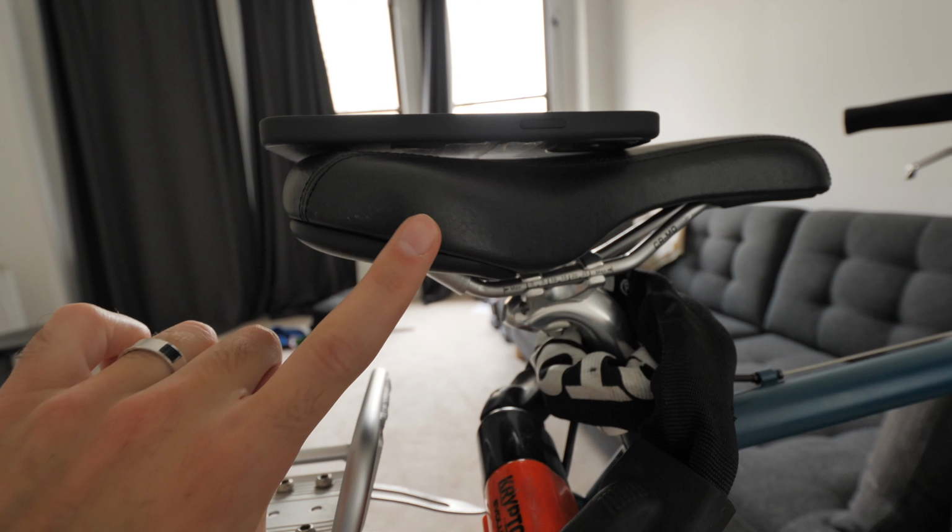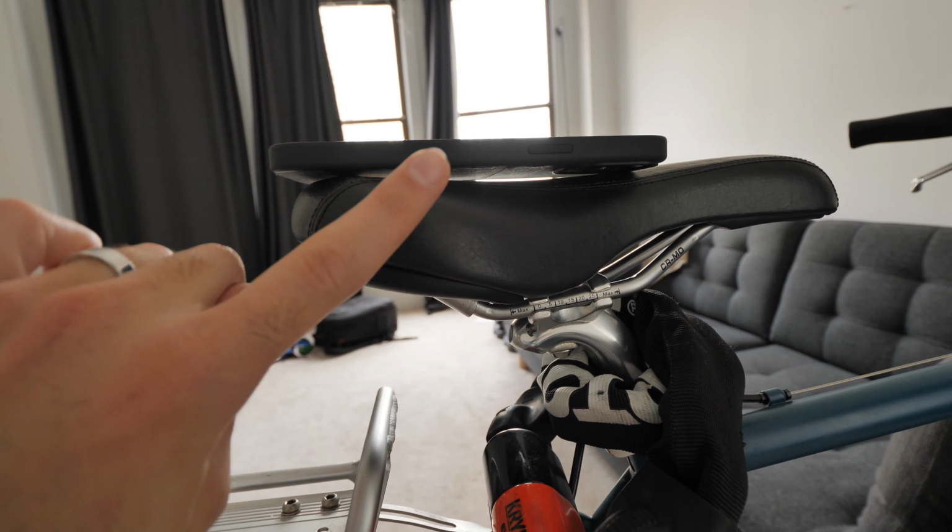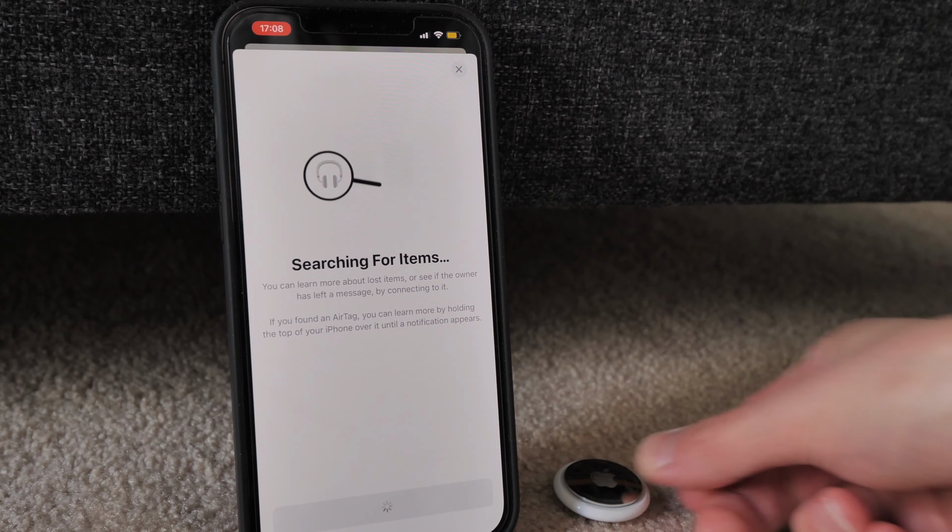We're gonna put the AirTag back on the bike, and we're gonna see how close you need to be to actually disable the AirTag. For all of these tests, I made sure that I had my Apple Watch and my phone in airplane mode, but no matter what we did, Gordon wasn't able to disable the AirTag, even once it was right next to his iPhone.